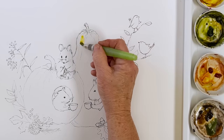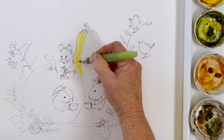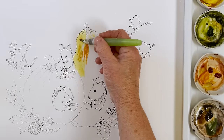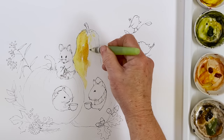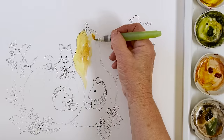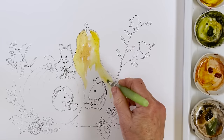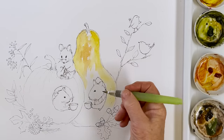then they can be drying for their first layer, while I then get on with the mice. So I'm going to put a light colour underneath, and this is quinacridone gold, and I'm using my Kuretake water brush.